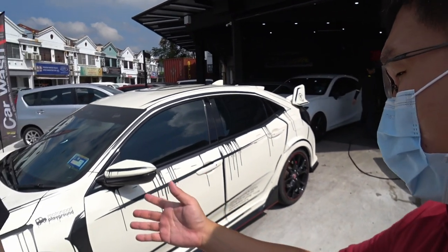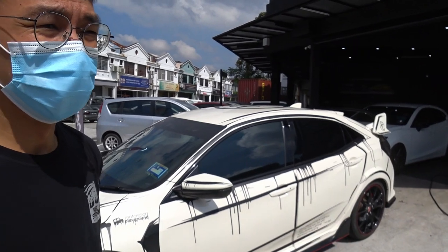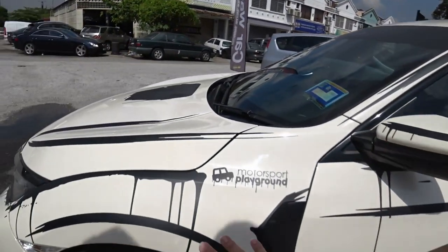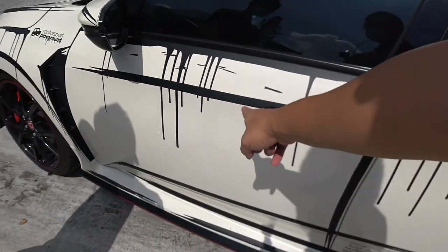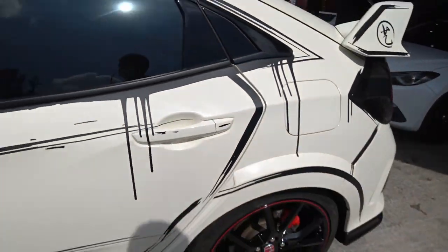Actually, in fact, the FK8 shares very, very little common parts with the normal Civic. Normal Civic means very fast because the parts would be in stock. But the FK8 is unique. The door may be the same, this front door may be the same, but this one is all different, completely different. So I have to order from Japan.